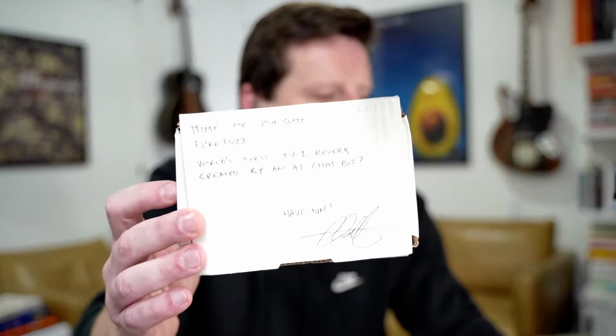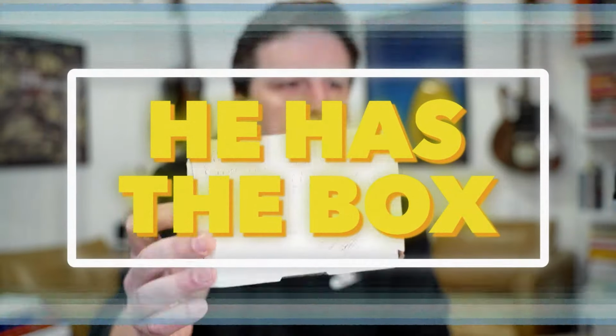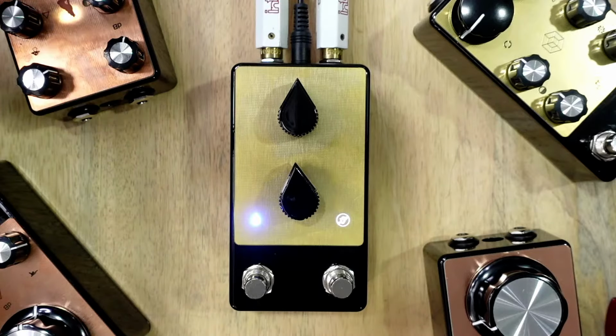So here's the original box. He sent this, and it's actually months old, a couple months old. I had trouble getting the episode, like I had trouble being home, basically. I was traveling. But this says, world's first FV1 reverb created by a chatbot. So I do have the box. Let's look at the pedal and let me just demonstrate it for you.